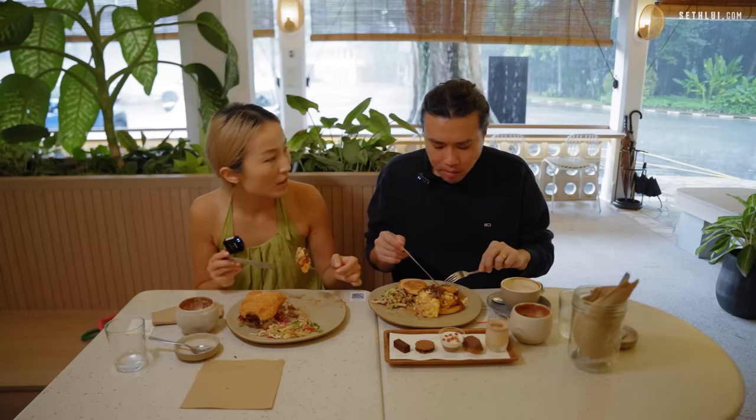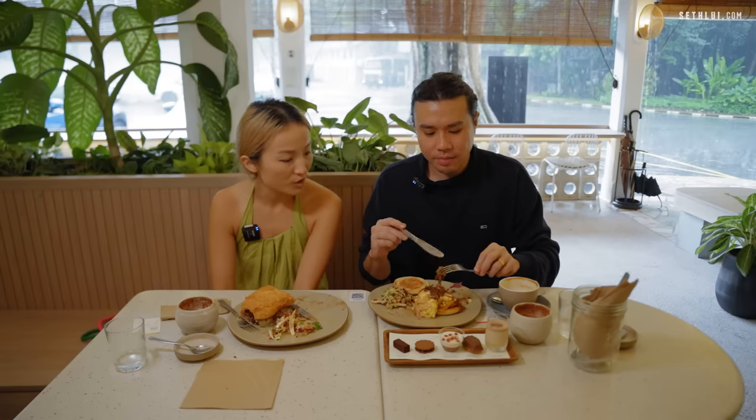Yep. I like the caramelized onion for this. Made with their famous cacao wine, which I think fits really well. You can't even tell. I mean, I love that everything is made with chocolate. At least they're keeping with the theme, right?